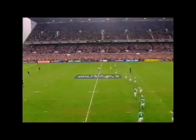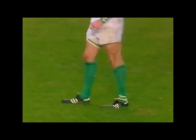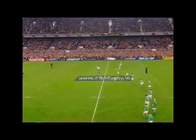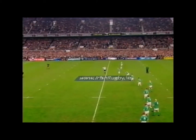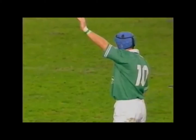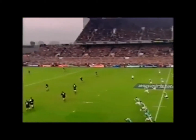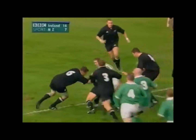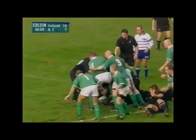We can only assume that Shane Horgan there said, hang on a minute, give me another 5 minutes and then we'll have a look. He still looks a little gingerish on it, doesn't he? And I guess that with the cool down of the 10-minute half-time period, he wants to see can that warm up again and see can it loosen out. And I think most Irish players in this ground certainly want to see him stay on the park. Rarely has Lansdowne Road belted out the Fields of Athenry with such gusto at the start of the second half.